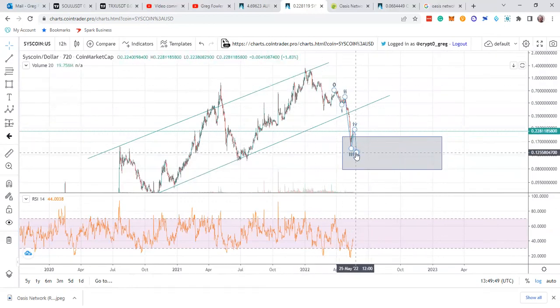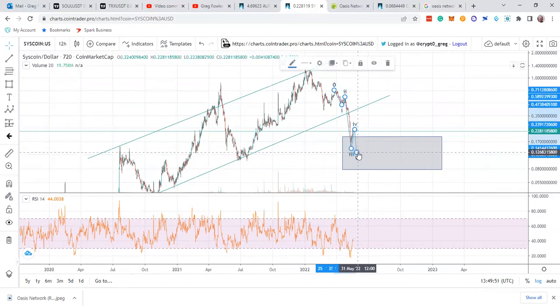Let's see what it does from there. It could have a nice reaction. If not, it's going to just go into a WX and then correct a little bit more.